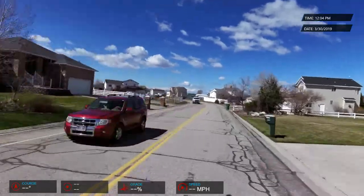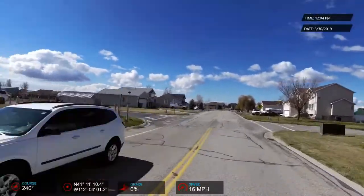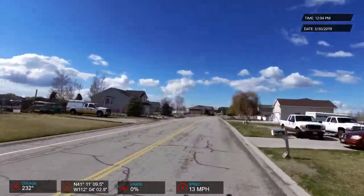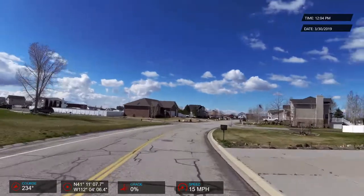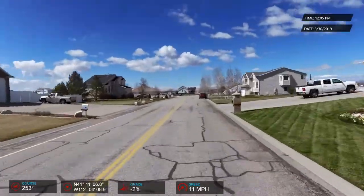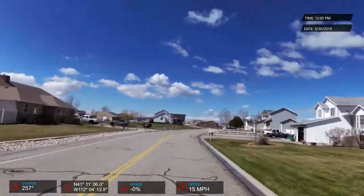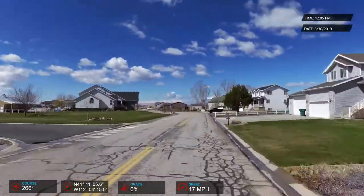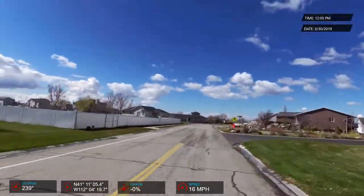So this is a neighborhood that is to the east of West Haven Elementary. You'll notice there are no sidewalks on this street. We're going to ride until we see a sidewalk, which is just a little bit to the east of the school itself. And you can imagine that there are kids who walk down these streets to get to their school.